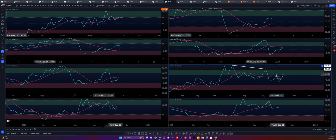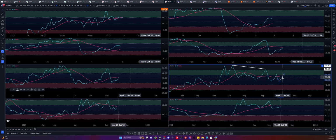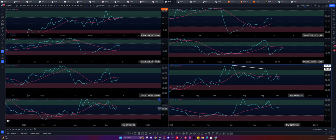The bi-daily time frame, yeah, still waiting here. We got the pivot that we wanted though, right? So we definitely got that, but that's already done. So let's just see what's going to be coming up next.